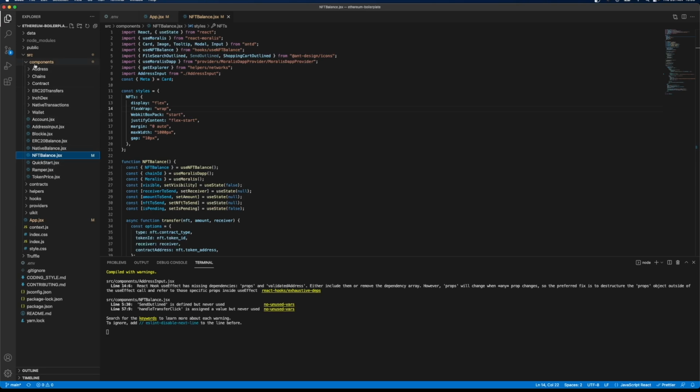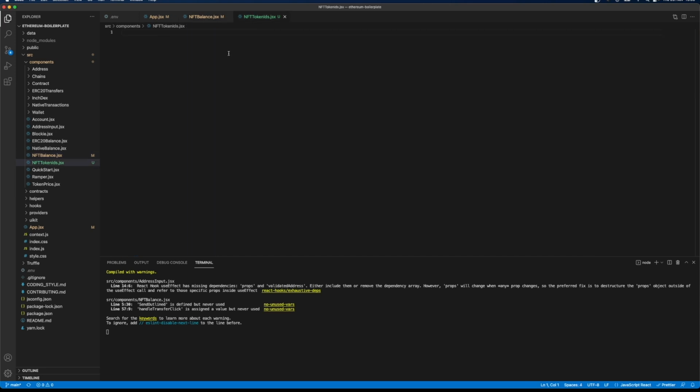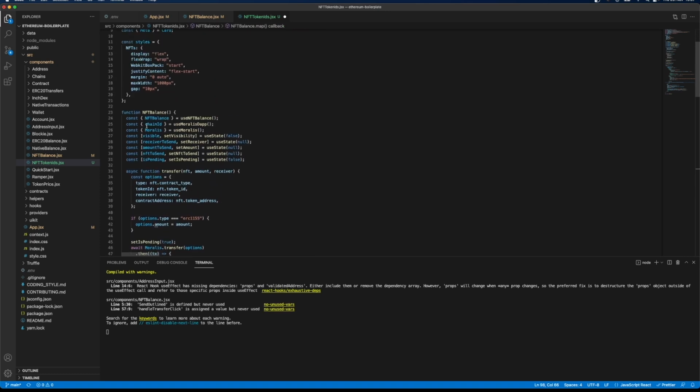So over here in our components, we have the NFT balance component. We create another component called NFT token IDs.jsx, and we can actually just copy all this code and put it into this component. We'll just start altering later on. But the NFT balance component gets the NFT balance of the user using this use NFT balance hook.